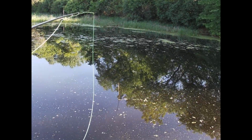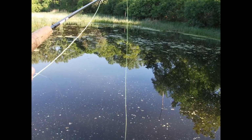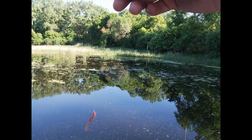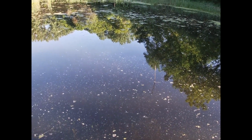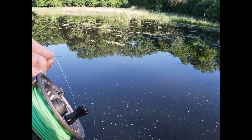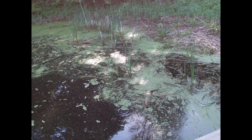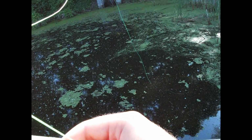All right guys, I got the chest mount all set up. Technique I'm going to be using is just pitching this San Juan worm, this guy right here, in front of the tanks that I see cruising around. I did see some cruising around just right over here, but they're a little far for my fly. I did just see one right in here, but I don't know.